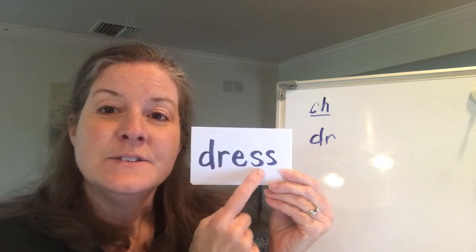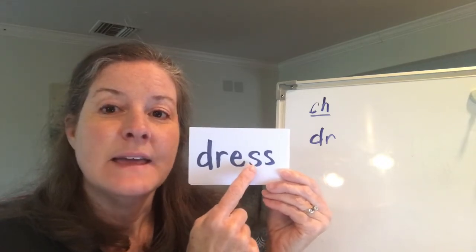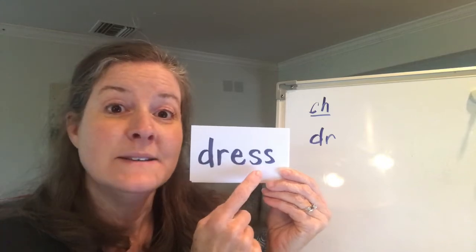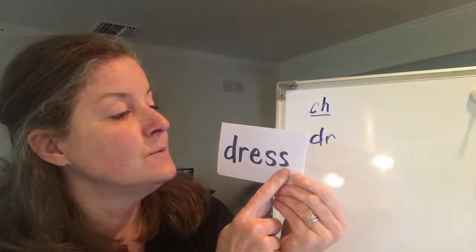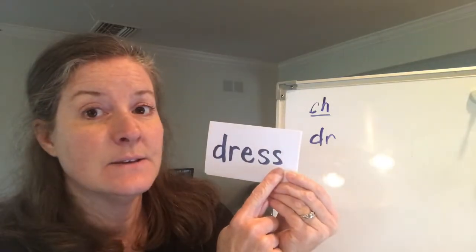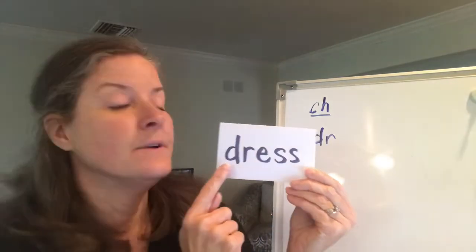Let's look at this one. This word, the two S's together, remember we don't say s, we just say it one time. It's called the floss rule. So the two S's together, we just say s once. So let's sound this one out.